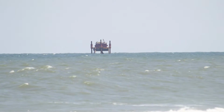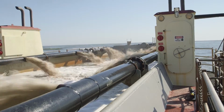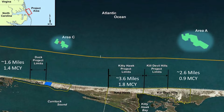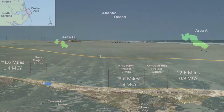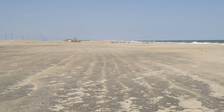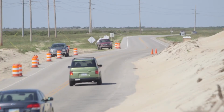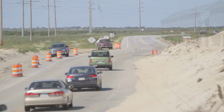Sources of sand may include a nearby sandbar, a dredged source such as an inlet or waterway, or an offshore borrow site along the ocean floor. The widened shoreline provides increased defense from coastal storms and beach erosion, protecting property, communities, and infrastructure located along the shoreline.